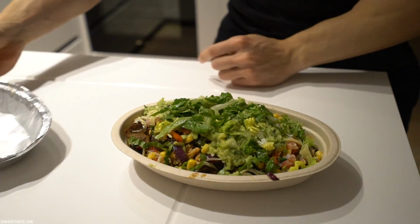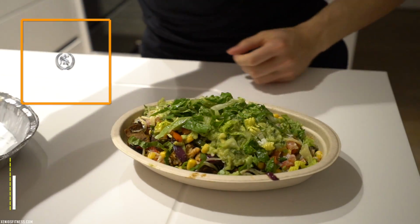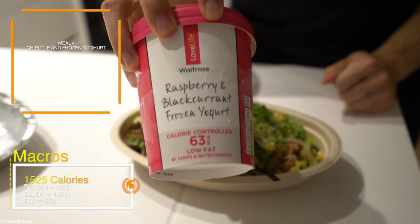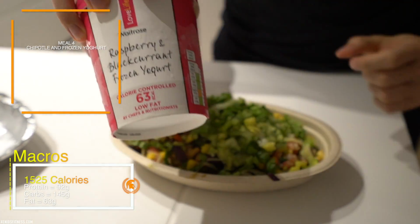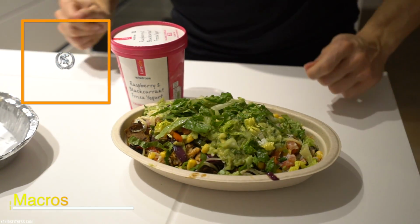Ooh, look at this. This is 1150 calories, and I'm also going to have an ice cream on top. This is not ice cream, actually, it's frozen yogurt. I mean, this is amazing. I got it from Waitrose, and yeah, I'm going to enjoy this. I'm going to enjoy this meal over here, which is amazing. And this is how I eat around 4000 calories every single day.